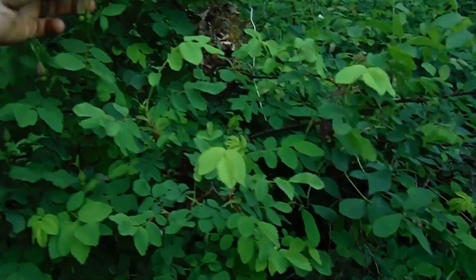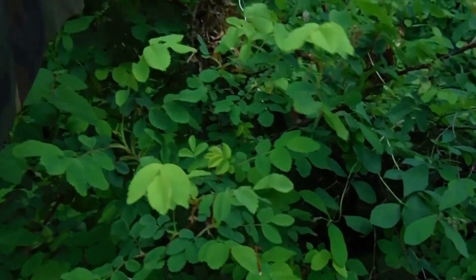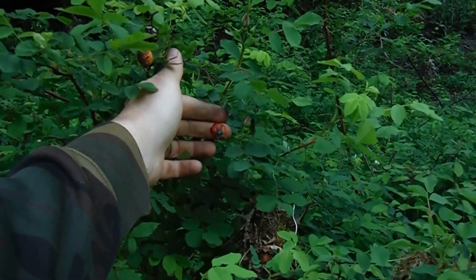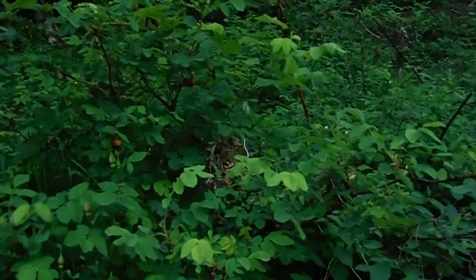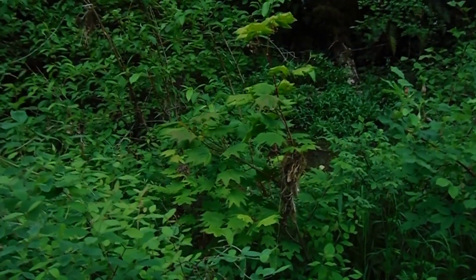Here's a wild rose. These are last year's rose hips. These are usually bright red. That one's got a little bit more red to it. These are super high in vitamin C. The flowers are edible, and they're really pretty. Nootka rose. There's another vine maple growing right in there.